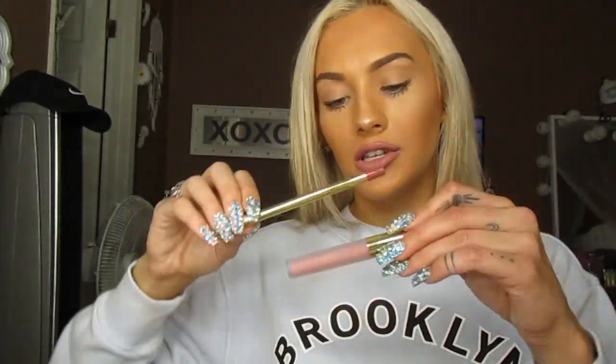Yay! Perfect. So that was Skinny Dip and the Cher lip liner, liquid lipstick and lip liner together. Hold on, I got a piece of dry skin on my lip, but hell yeah. Alright, well the liquid lipstick, that dried pretty fast, like pretty good. Oh shit, there's like nothing on my hand. Okay, well that was lit, cool, alright.